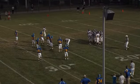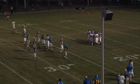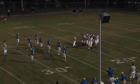He did an excellent job right there selling the fake to the weak side and then coming back throwing to the short side of the field to the tight end. So just 5 seconds roll off the clock on that one. 10 seconds left to go here in the first quarter.